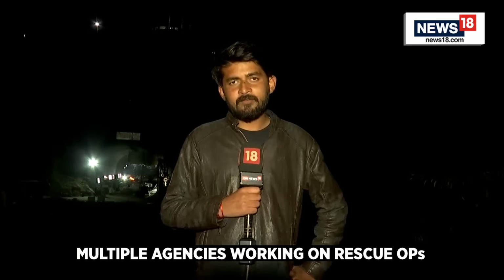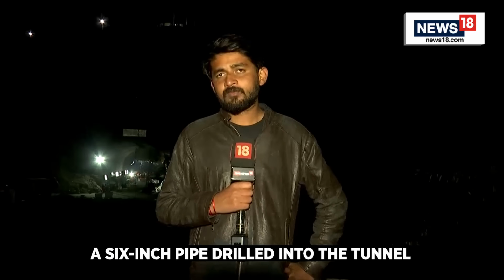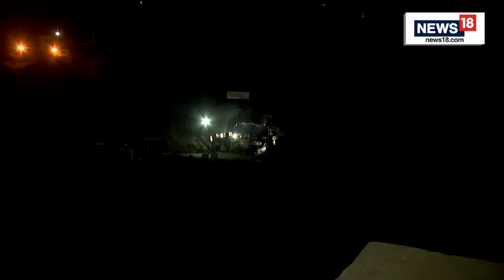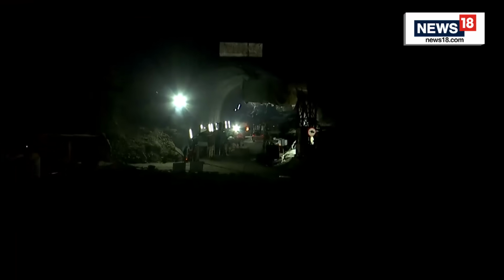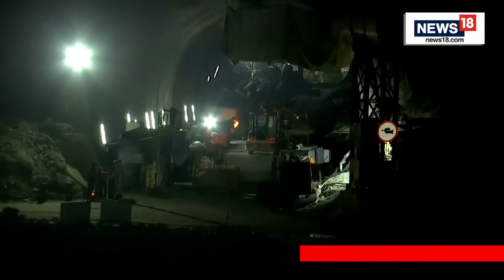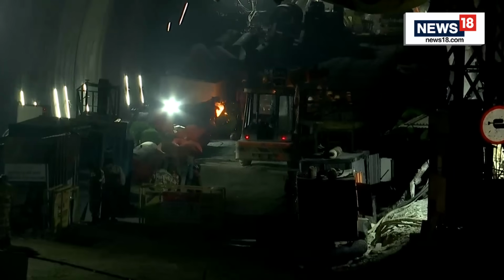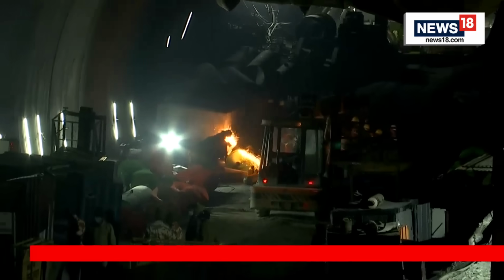More than 250 hours have passed by. The rescue operations are in full swing. I'll just move out of the frame and try and show you the rescue operations that are ongoing at this point in time. This clearly states how difficult it is becoming for the rescuers to go ahead and make sure that all these people are taken out at the earliest. What happened today, on day 10, definitely gives a lot of hope to the people that these workers would be taken out safely and at the earliest.